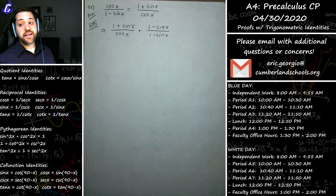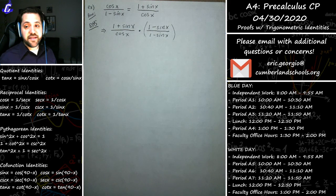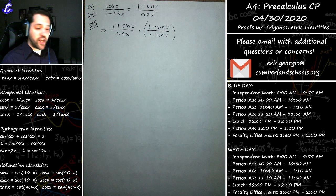Okay? It's sneaky because 1 minus the sine of x over 1 minus the sine of x, that's 1, right? And multiplying anything by 1 won't actually change its value. So that's why we're allowed to do that.